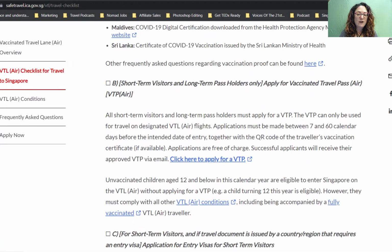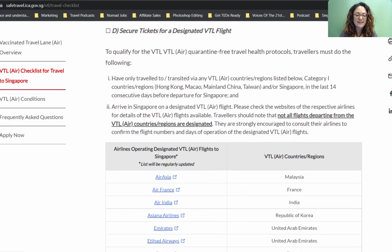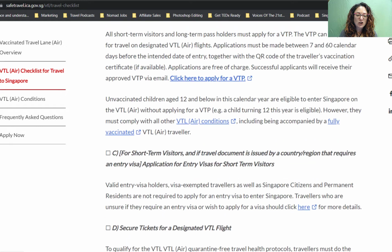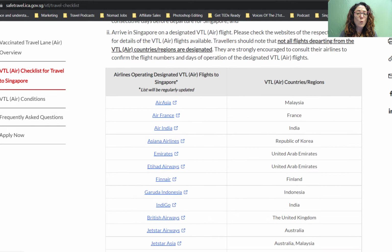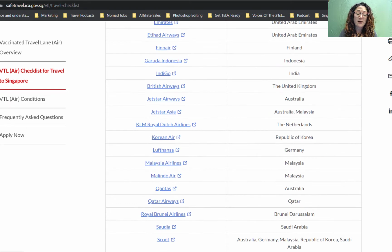So to figure out if a flight is VTL, you can see down here under section D, secure tickets for a designated VTL flight, that this will tell you per airline what flights are VTL. If you fail to book yourself onto a VTL flight, you can go through all of the other steps and have all the paperwork you need and still not get into the country. So make sure that you have a VTL flight before anything. Secure that. So that's one thing that's on this site.